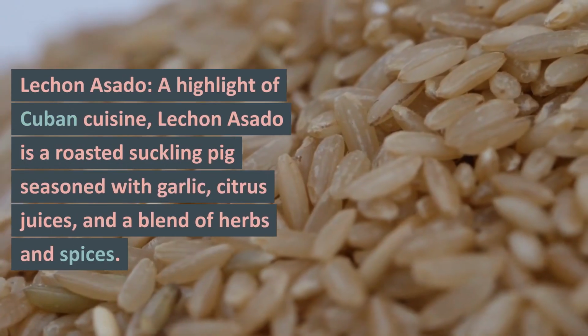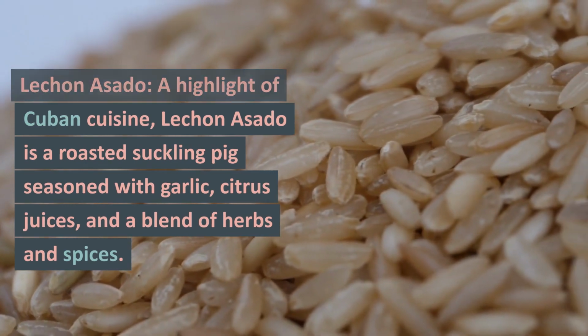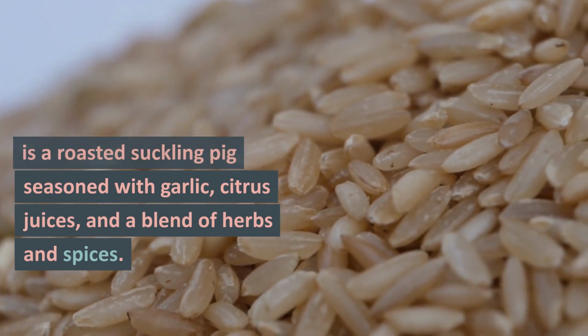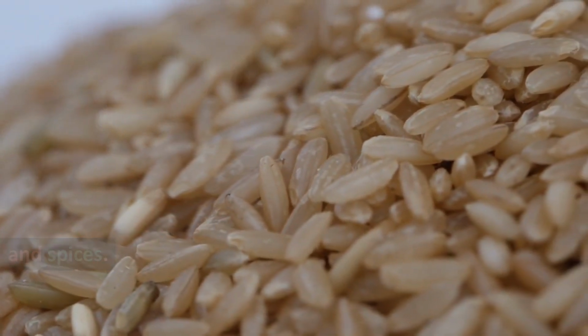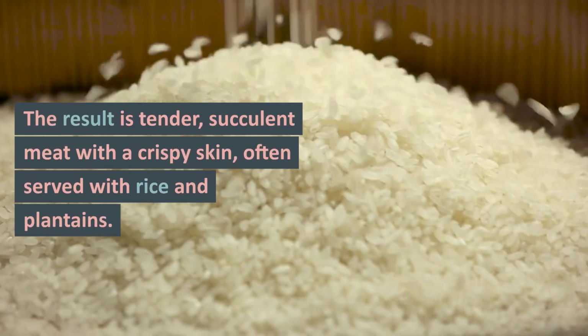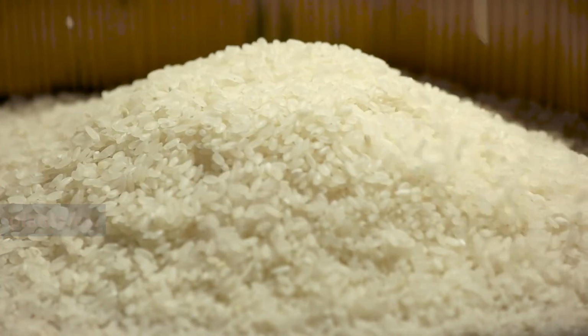3. Lechon asado. A highlight of Cuban cuisine. Lechon asado is a roasted suckling pig seasoned with garlic, citrus juices, and a blend of herbs and spices. The result is tender, succulent meat with a crispy skin, often served with rice and plantains.